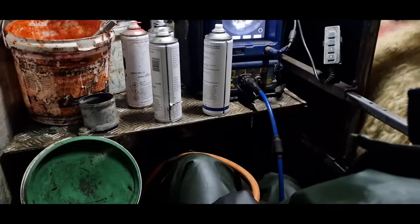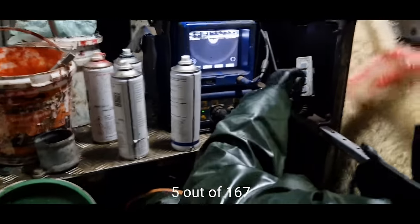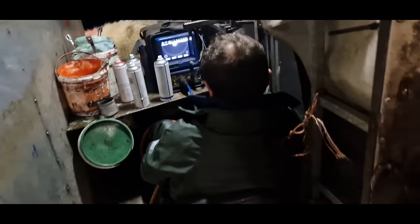How's it going so far, Charles? How many empty? Five only. Five out of how many ewes so far? 167. Not too bad, is it? No, that's good. Come on, Charlie.